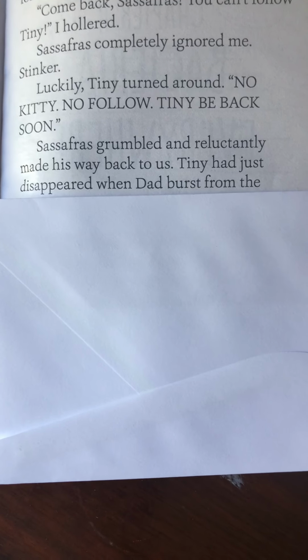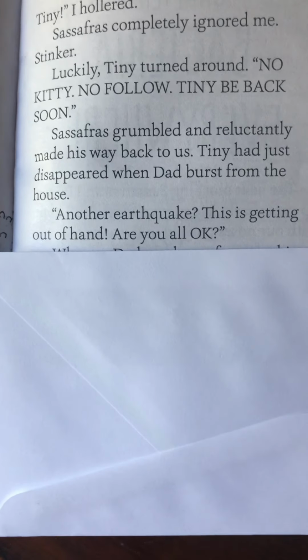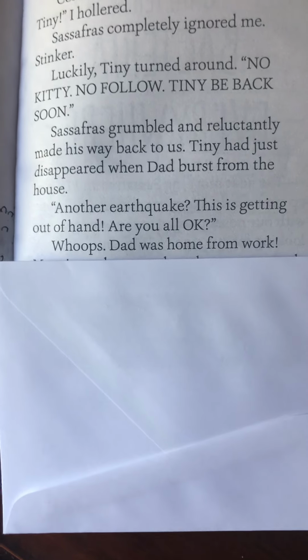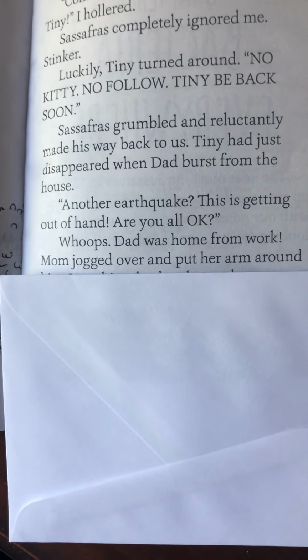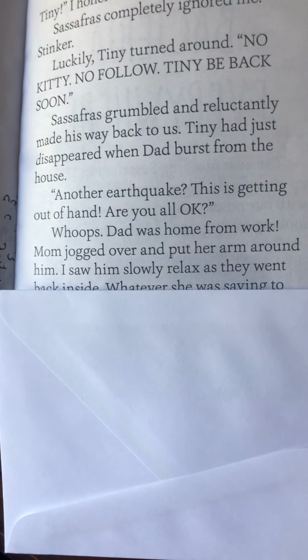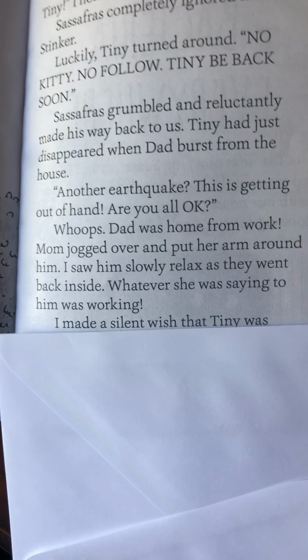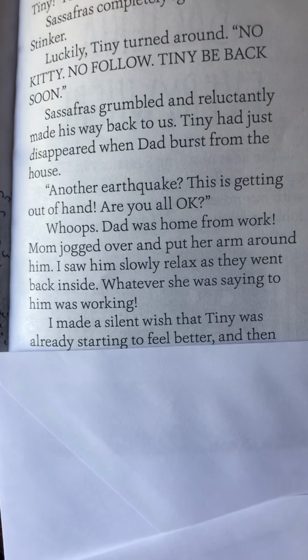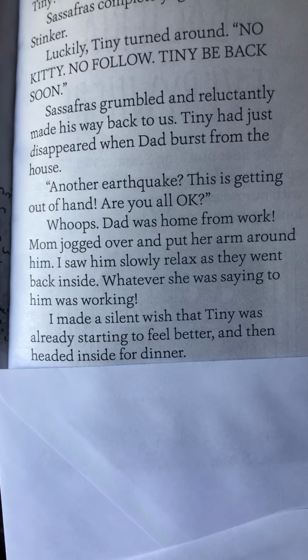Tiny had just disappeared when Dad burst from the house. Another earthquake? This is getting out of hand. Are you all okay? Whoops, Dad was home from work. Mom jogged over and put her arm around him. I saw him slowly relax as they went back inside. Whatever she was saying to him worked. I made a silent wish that Tiny was already starting to feel better, and then headed inside for dinner.